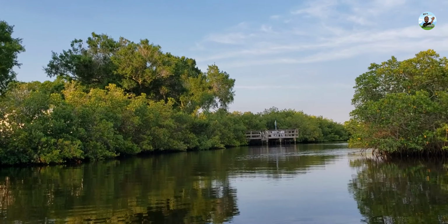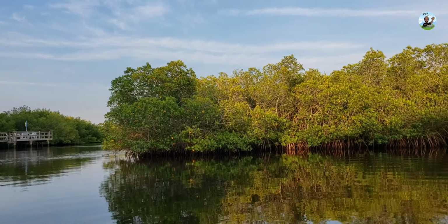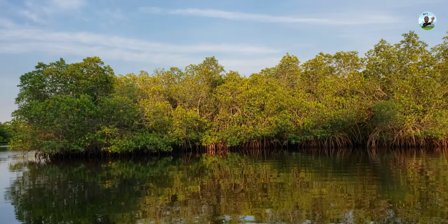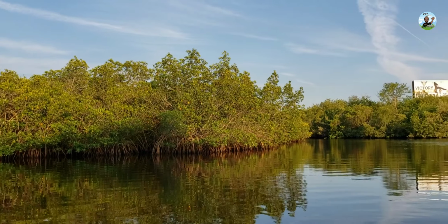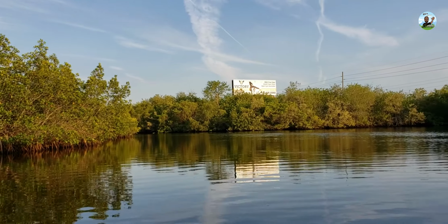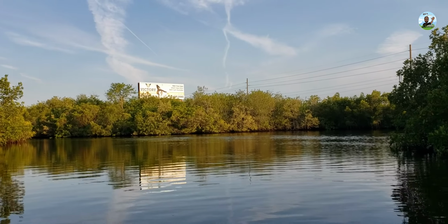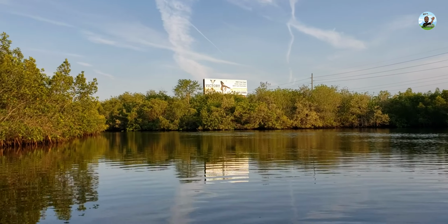That's the observation deck. Man, this is a pretty nice park because I'm still on the park. I'm right back from my lunch right there at my campsite, and there's plenty of kayaking. I'm gonna go around that bend and see what I see, but there's plenty of kayaking here, right here on the premises. Crazy, man.